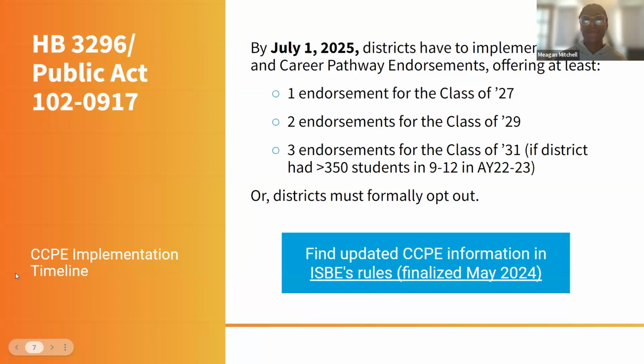The big key takeaway here is that July 1, 2025 is the date that is rapidly approaching. Many districts will choose to continue offering college and career pathway endorsements, and other districts will also hop on this particular bandwagon, so to speak. There is an opt-out process for institutions as well, so I want to uplift that. But our hope is that many districts will continue with this trend of offering endorsements.